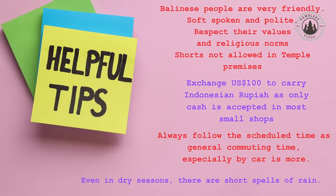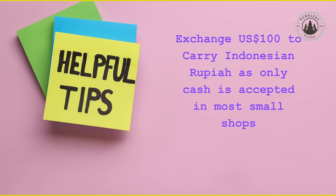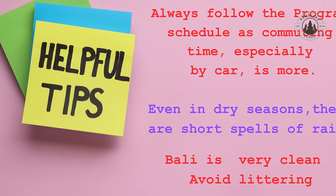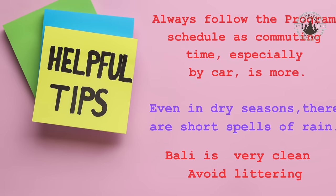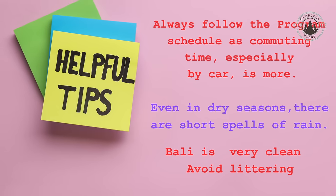If you are planning to visit Bali, I'll give you some tips. Balinese people are very friendly, soft-spoken and polite, so respect their values and religious norms. Shorts are not allowed in temple premises. Exchange 100 US dollars to carry Indonesian rupiah because small shops accept only cash. You will need them. Always follow the scheduled time as commuting time in Bali, especially by car, is longer due to traffic. Even in dry season, there are short spells of rain. Bali is exceptionally clean. Please avoid littering.